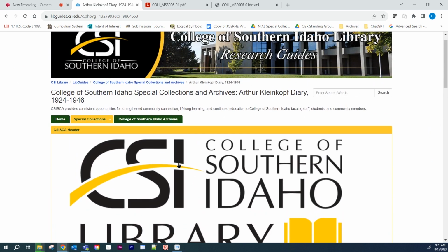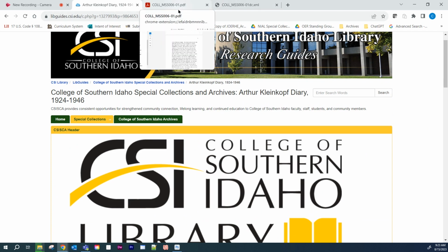Now, that is going to eventually be here in our digital collections right here. We're going to click on that, and then we're going to click Arthur Kleinkauf Diary, and it's going to pop up with a PDF. Or maybe that'll just be a link. Who knows exactly what it's going to be like, but essentially, that's our goal.